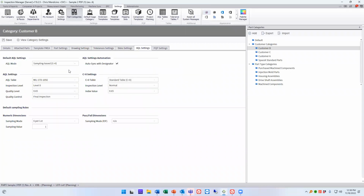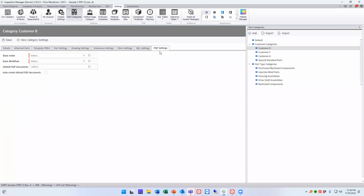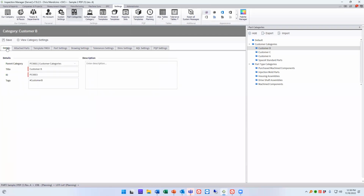There's other things in here for like the sampling rules and such, depending on how you're using the system. And then even what we call PQP settings, where we can define documentation requirements and things of that nature. So yeah, super powerful feature set. For those of you who are customers already and you're like, hey, I never saw that before, it's because it's a little bit new.